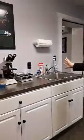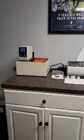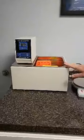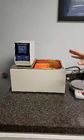So this is our laboratory for the breeding shed. This counter here is where I process all of the semen and divide up doses for each mare that the stallion covers. We've got a water bath here that when it's turned on heats to 37 degrees Celsius. It's what we use to warm up the semen extender, so it's normal temperature for the semen.